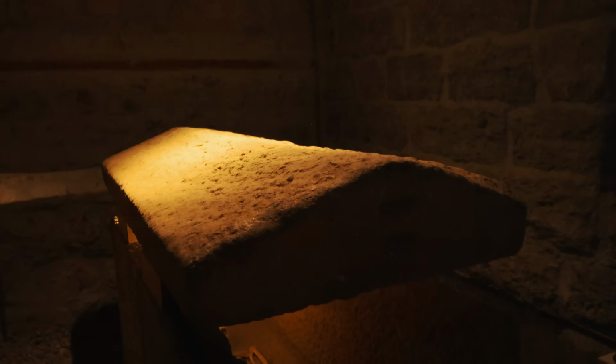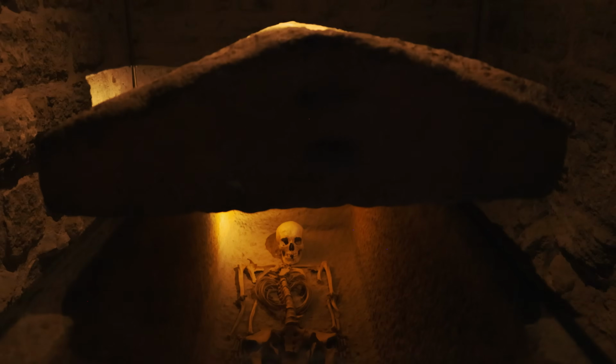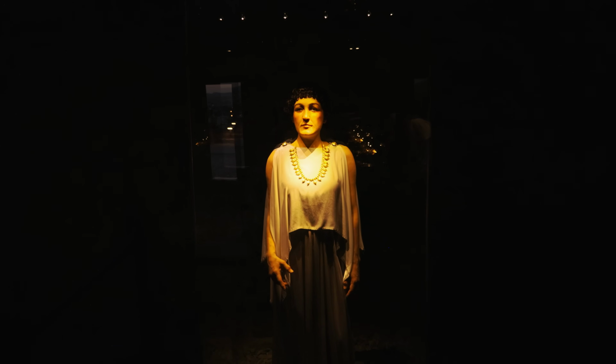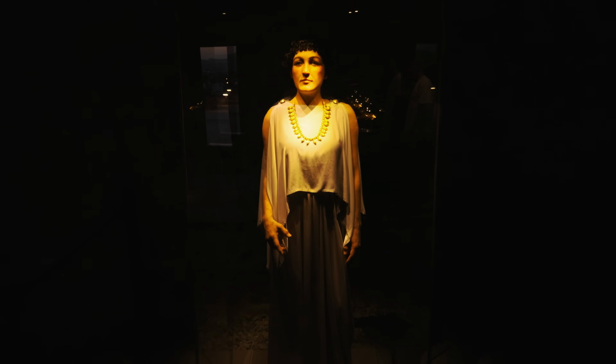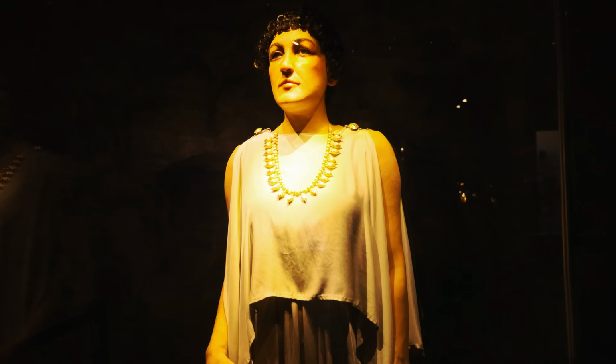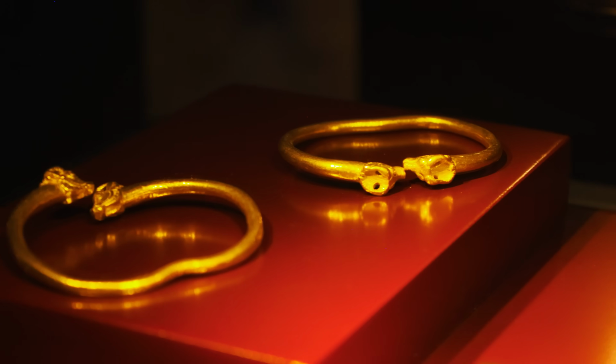So they found a tomb in this city. This is not underwater, but it's of a princess, and that's her. Well, actually, that's a reconstruction, I think, of her from the skull. So they found the skull.